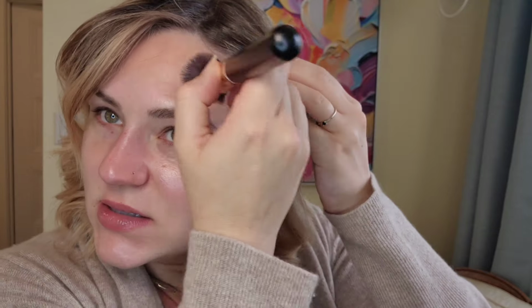Now, this Chanel bronzer is not a new to me product. I've actually used this quite a bit over the years, and I've said this before too, I feel like this particular bronzer does have a hint of coverage. So it can replace your foundation if you really want it to. And I love how it just melts into the skin. This is the lightest shade that they have. I use their medium shade in the summertime.